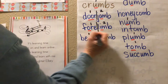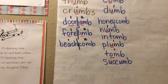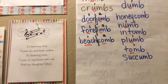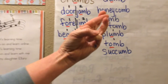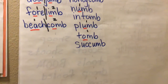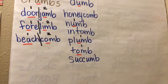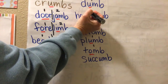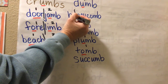Vowel sounds, find them. Beach comb, one, two. Ah, good. E, A, together because they make one sound, and O, one, two. Beach comb, match it up, good to go. I lost my marker. There it is, it rolled away. Ooh, here's the fun one. There we go, right here.